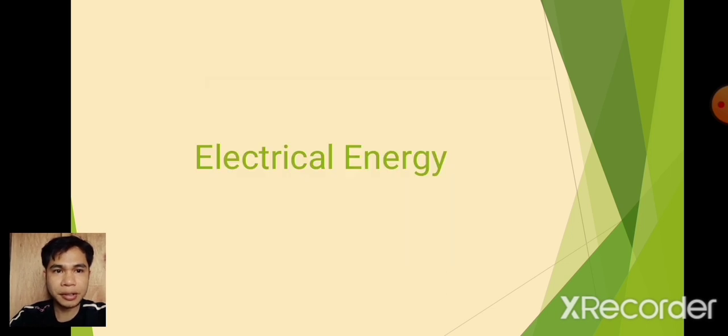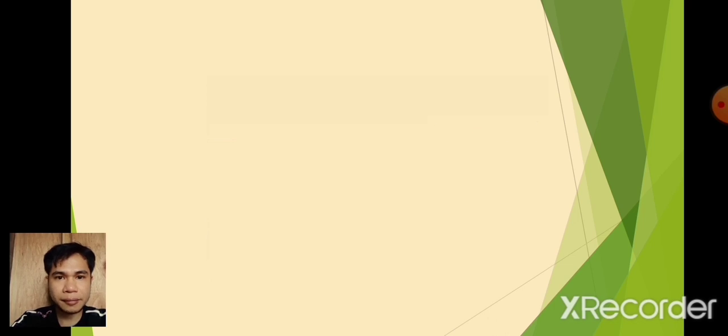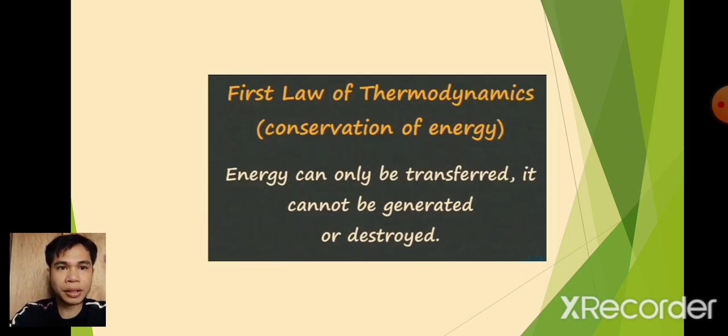Electrical energy. Generator. A turbine generator is mounted on a rotor shaft to convert the thermal energy of the steam from the steam generator to electrical energy. First law of thermodynamics: conservation of energy. Energy can only be transferred, it cannot be generated or destroyed.